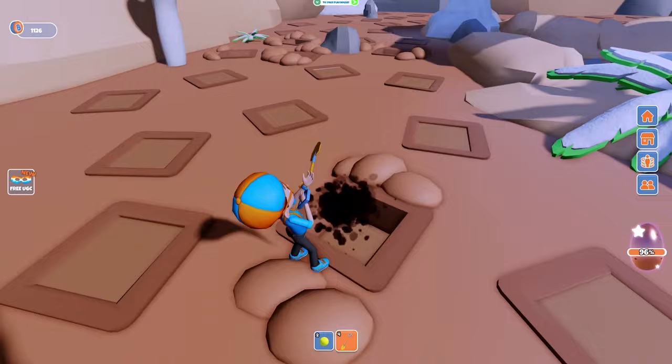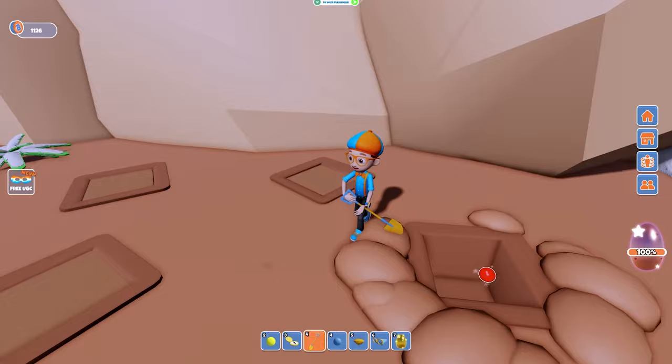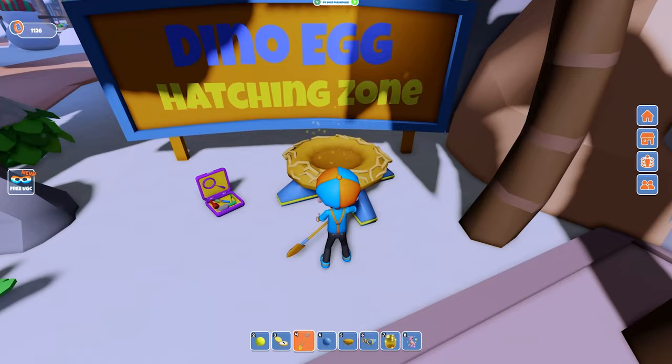Well, we've been doing a lot of digging, and look, the egg is almost ready to hatch. It's gonna hatch so soon. I wonder what dinosaur it will be. Do you know what dinosaur the rare egg will be? Maybe a T-Rex or a Triceratops. Let's go see, it's ready to hatch. What type of dinosaur? A Parasaurolophus. Woohoo, yeah. I'm gonna name you Perry.